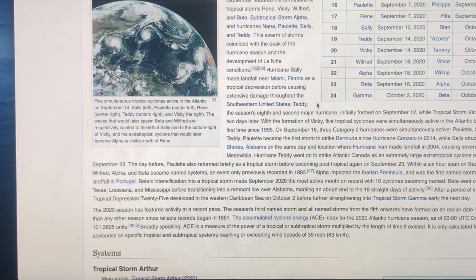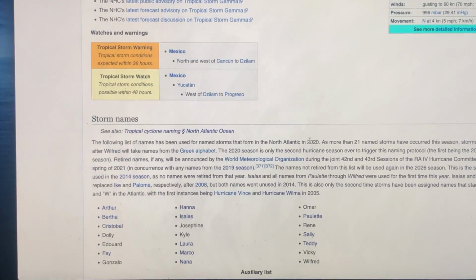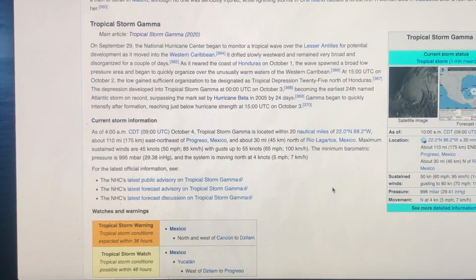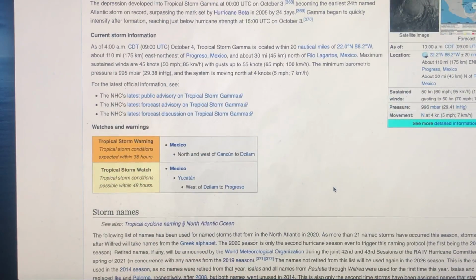So we are well ahead of 2005. The total ACE so far this season is at 101.3625 units, and that will likely go up as we see Gamma continue to move and still be alive, and then start to see 92L most likely become a tropical system. And then, of course, we'll have to see how strong 92L becomes, because it could be a pretty big ACE maker, and really boost that total ACE we've seen this season much higher.